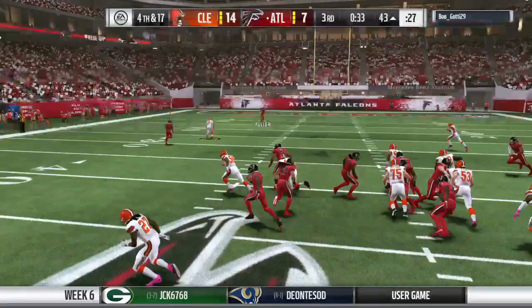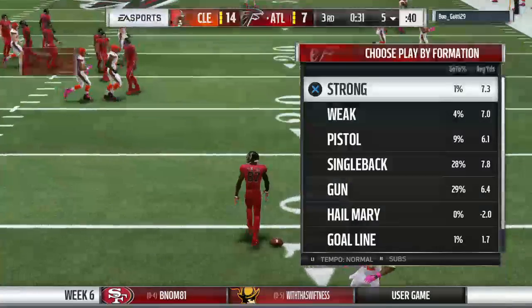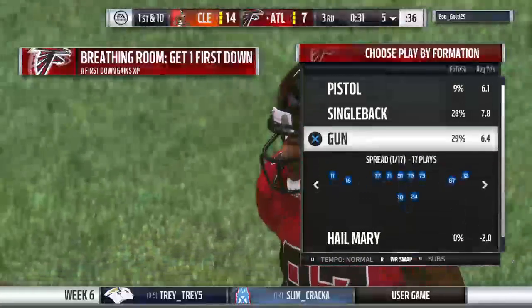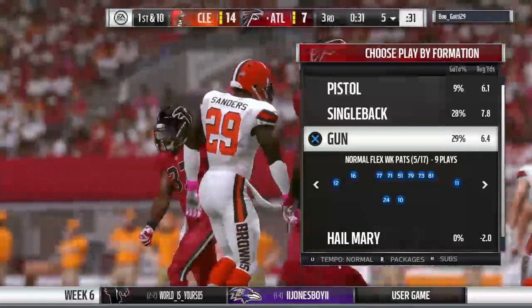Where are you going to go with the football? And a fair catch taken here at the 5-yard line. Interesting. They'll call that a 33-yard punt with no return. And the Falcons will get it 1st and 10 from deep in their own territory.